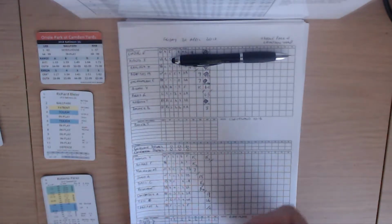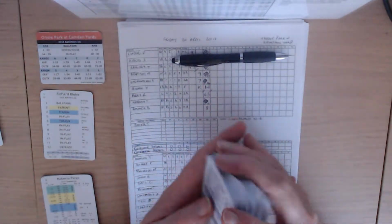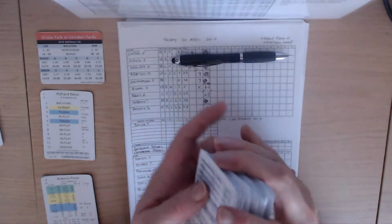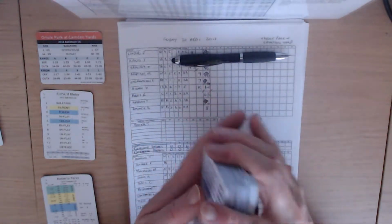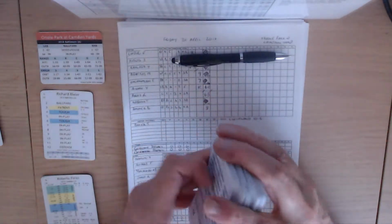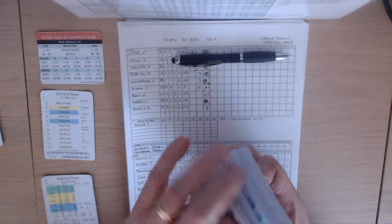So this is the top. This here is the top. The ones that have either been used or as currently have not been turned over. So the ones that have been used are facing upwards effectively. And then I'll just riffle shuffle them.